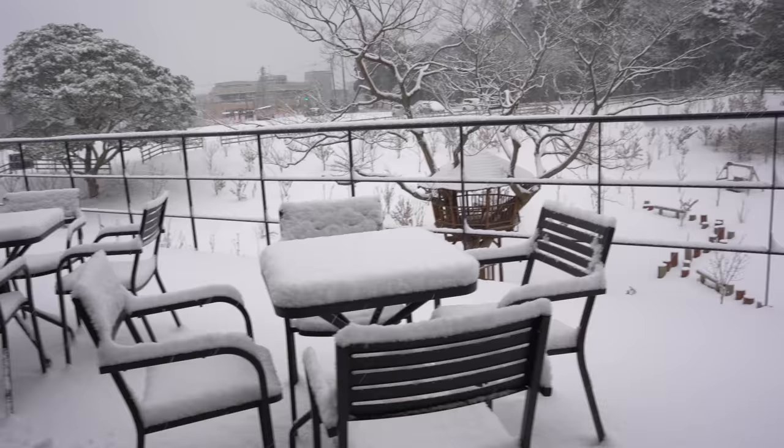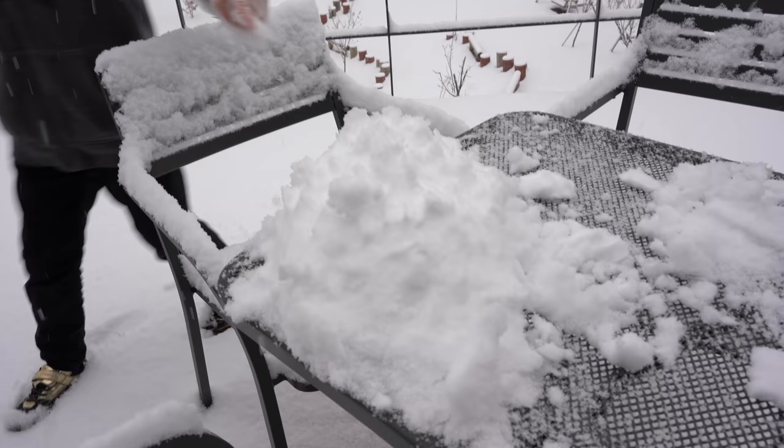What are you holding in your hands? Look, I made this thing. What is it? Oh, it's just a snowball. Can I hit it at you? No, not with the camera in my hands.